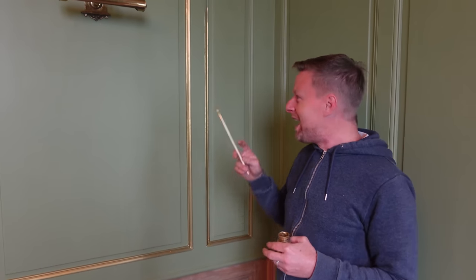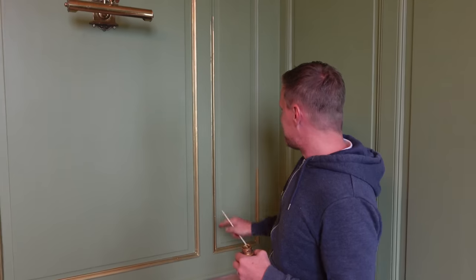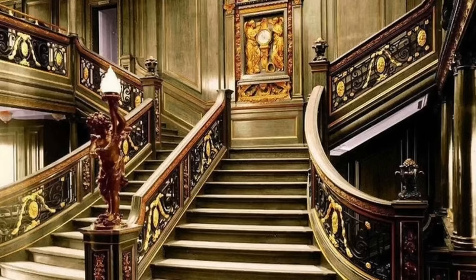So what I'm doing is I'm going around all of these details just to highlight them in gold. The reason I'm painting it on, and not using gold leaf, is that gold leaf is just too much. What we're trying to create is the look from the Grand Staircase when it got refitted on the RMS Olympic. Back then it would have been hand painted with all gold, and we're trying to recreate that look as authentically as we can.